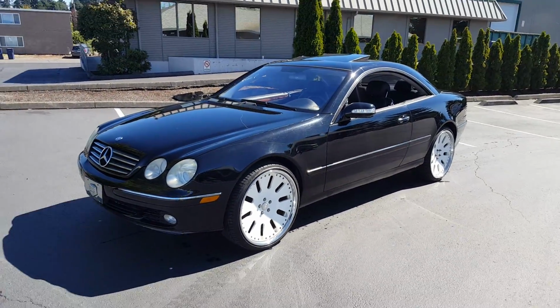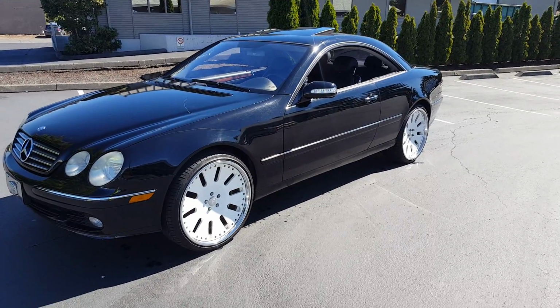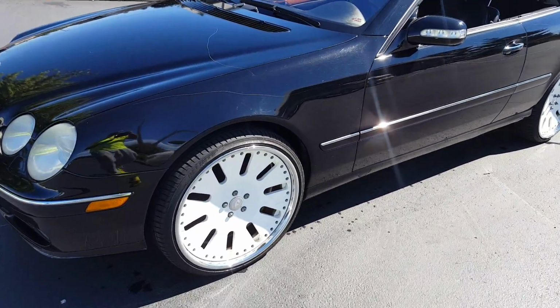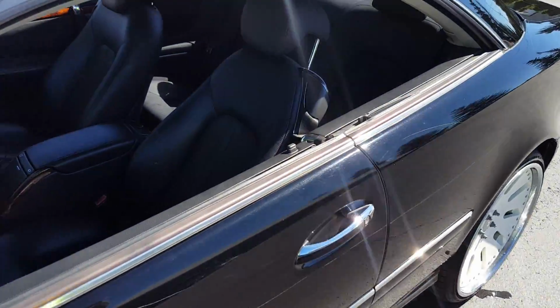I just went through the Brown Bear just to clean it up real quick. It was kind of dirty. But yeah, it'll definitely get cut and buffed. Got a couple little scratches here and there, but those will buff out. Interior is great.